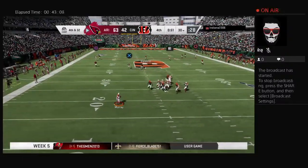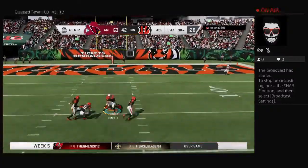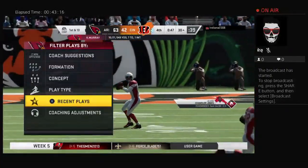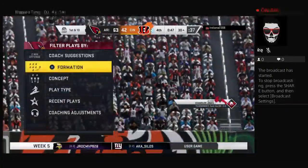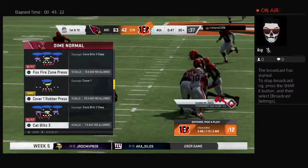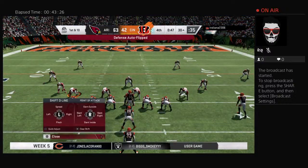To throw is Murray. He's going to fire one deep over the middle. And this is going to be incomplete. The Cardinals unable to convert there on 4th down. And the Bengals are going to get it back in terrific field position. So 1st and 10 now from the 30.